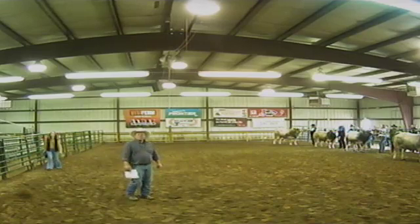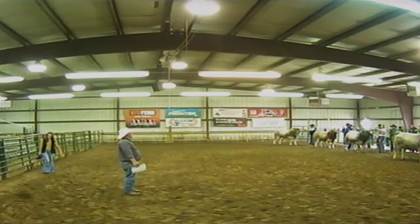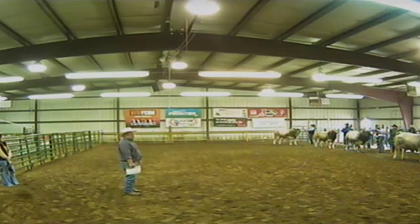Really impressive lineup of bulls we've got to study out here. As you study them, I think there's five out here that can go out and generate and make the next generation. I see a lot of terminal quality in these, and in terms of their muscle shape and their expression, I think there's a lot of quality all the way through the five.